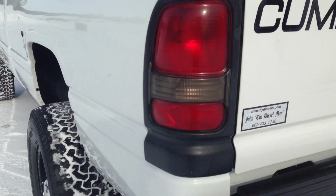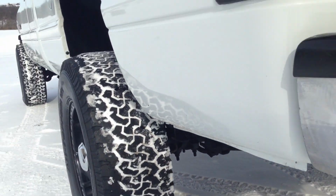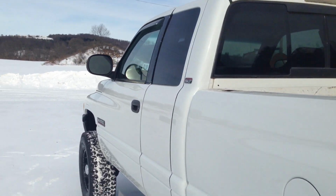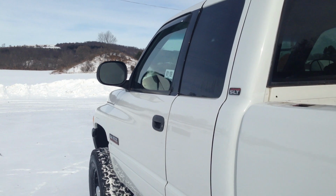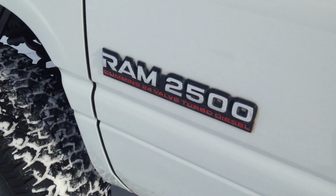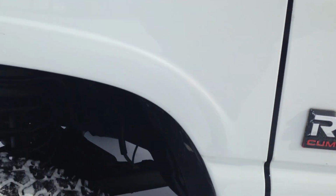Nice and straight. We want you to feel like you're right here with us, wherever you're calling in from, wherever you're viewing in from, all around the world. Wherever you're tuning in from, we're here for you at nydiesels.com. Oh yeah, Dodge Ram 2500, 24 valve. Look at these springs. We replace whatever needs to be replaced.